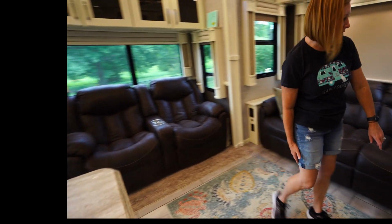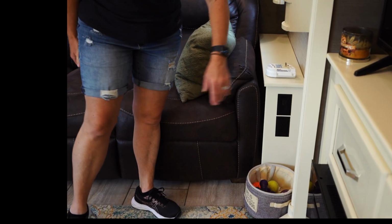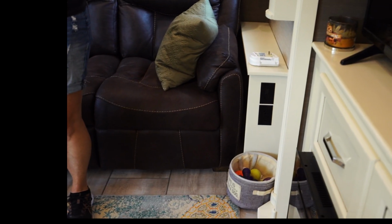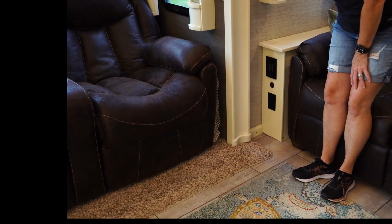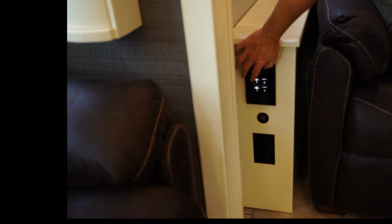Also, I wanted to point out we have outlets, and then we have the switch for our overhead fan. If we need a little air flowing, we've got a fan up above here. We also have a control pad that we can turn 4 different lights on and off, just with the touch of a button. If I'm just out here at night and I want some light to read, I'll do that. We have the USB outlets, and then also just the regular standard outlets as well.